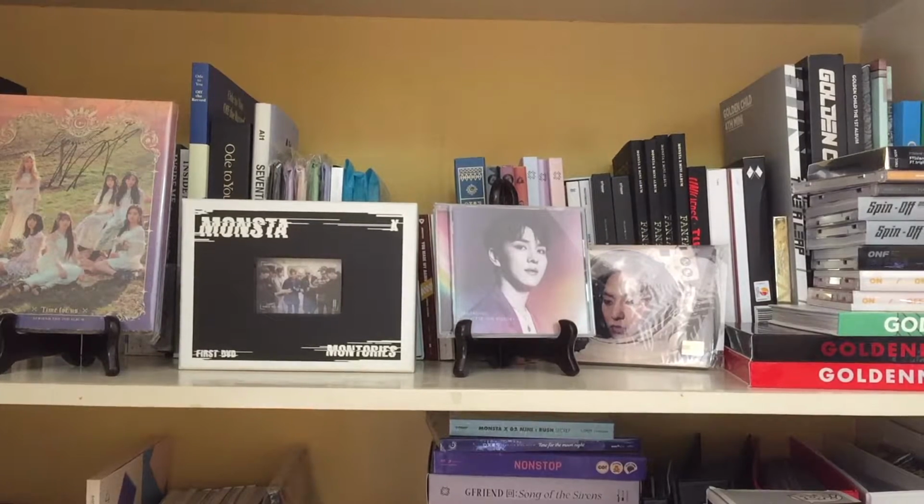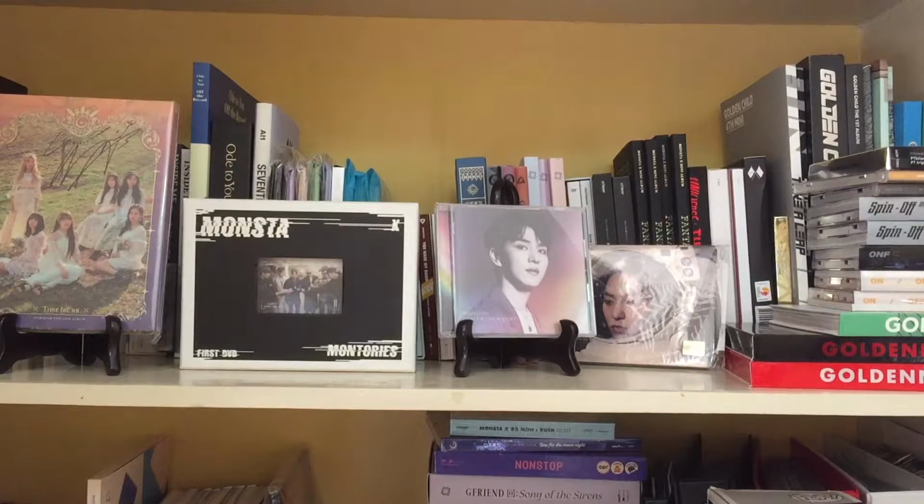I wanted to share my collection with you, or at least how my collection has grown over the past year since I've started collecting. So yeah, I originally wanted to show you guys the albums individually, but that wasn't working so well, so I decided let's do a kind of mini shelf tour.